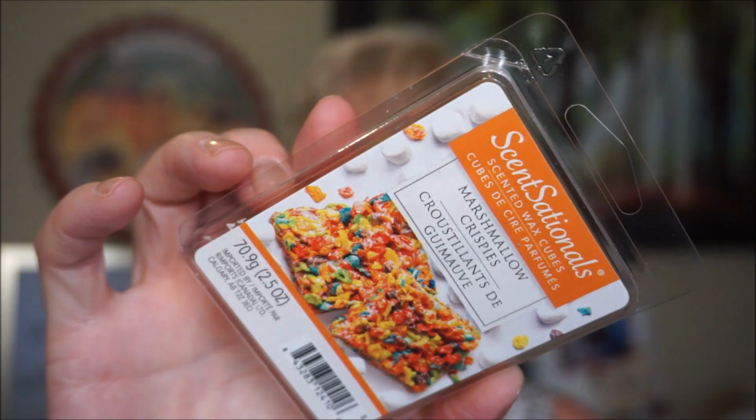And this is Marshmallow Crispies. I heard that this one smells like Fruit Loops, and it definitely does smell fruity. It's really strong on cold, really strong. Yeah, it definitely does smell like Fruit Loops. I get a lot of orange in there also. And for the actual Rice Krispies cereal kind of scent, it's definitely dominated by the fruit. It's very strong on cold.